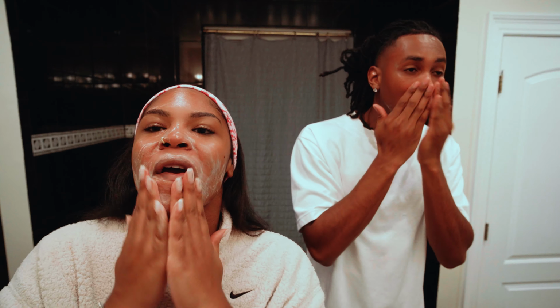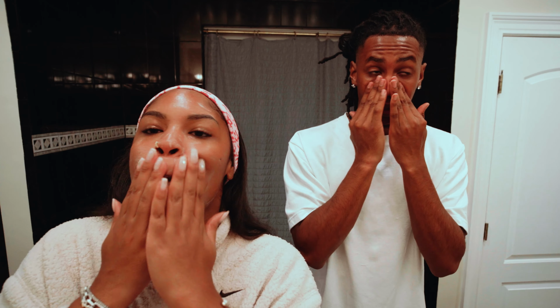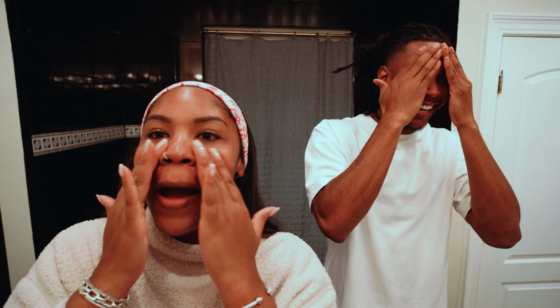And when you rinse this off, your face doesn't feel super dry. Especially in the winter time, I have mad dry skin. Yeah, I know. Saw it earlier. That's great.